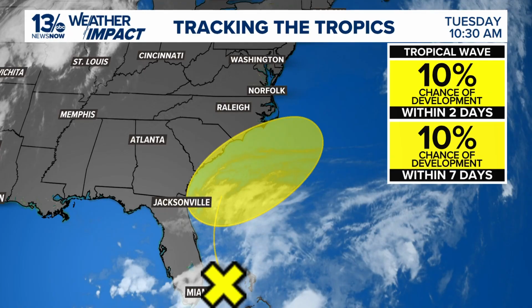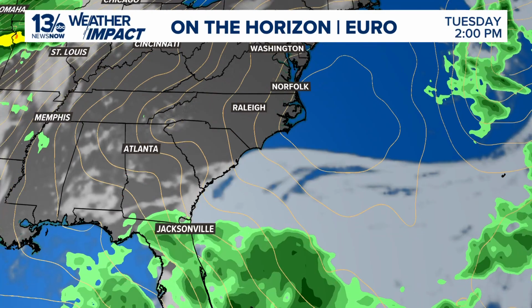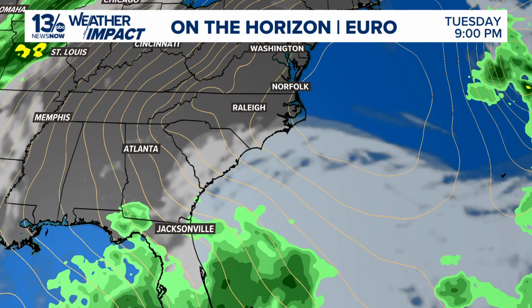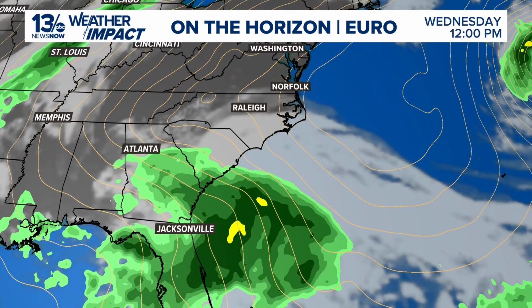What I want to do very quickly is transition over to the European model. Now, the Euro is going to show this moving along, and as you can see, still just kind of unsettled weather down around Florida. As we go through midday tomorrow, more rain is likely down around parts of the coast of South Carolina, back over towards Georgia, right in this area. We'll look for some potentially heavier rain.